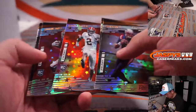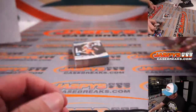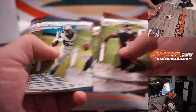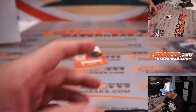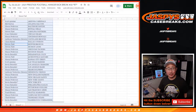Cam Newton, TJ Watt, Surtain, Tony, et cetera, et cetera. Some fun inserts. Some other rookie cards. Any of the big quarterback names here? No, I don't think so, but it's all good. All right, so nothing too crazy there, but the big hits are going to be who's going to win those five spots. So let's grab everyone from names from Scott down to Kevin and everyone in between.